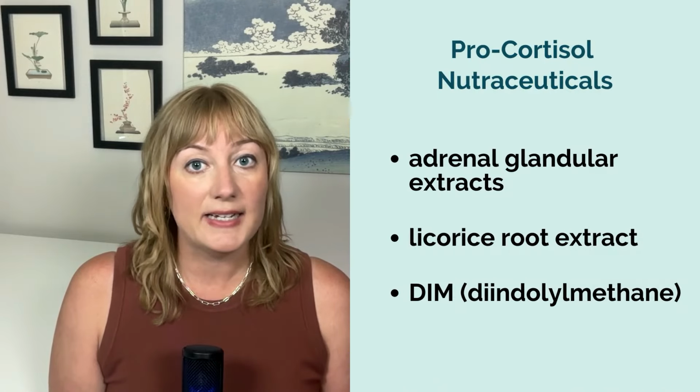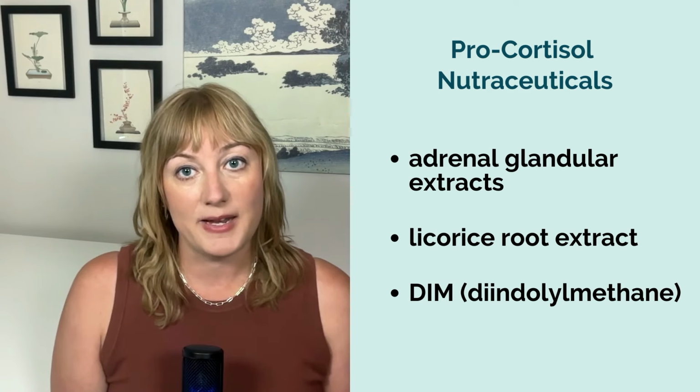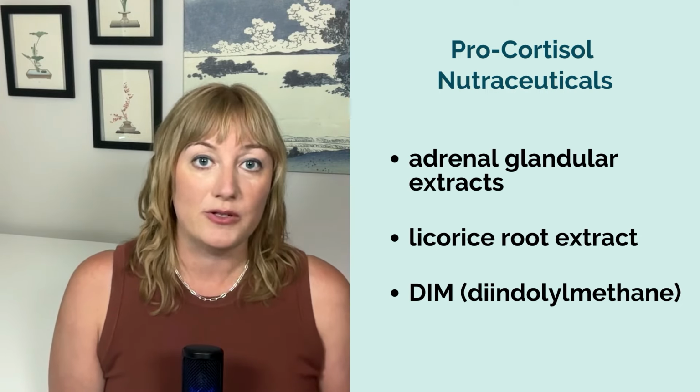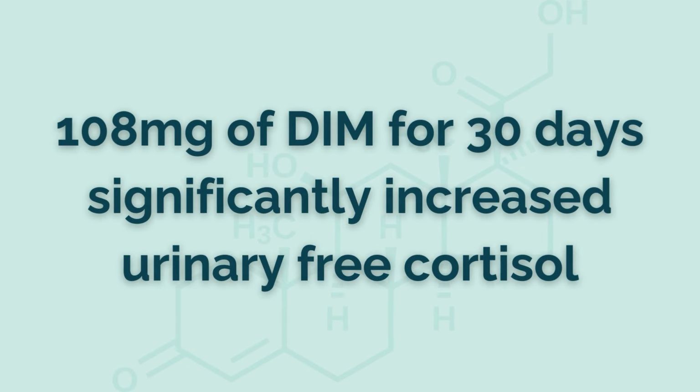Third on the list is diindolylmethane, or DIM. You may recognize DIM as a helpful compound when it comes to detoxifying estrogen, but it also helps preserve and promote cortisol. In a pilot study, just 108 milligrams of DIM taken once a day for 30 days significantly increased urinary free cortisol in postmenopausal women.